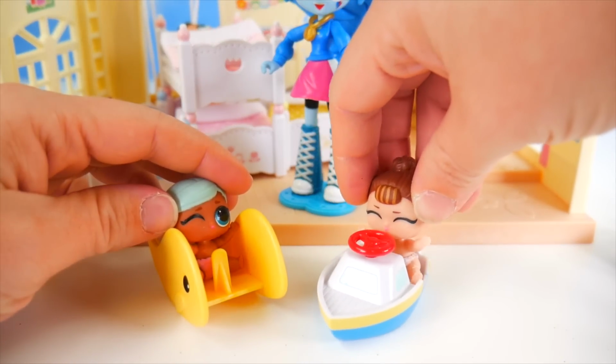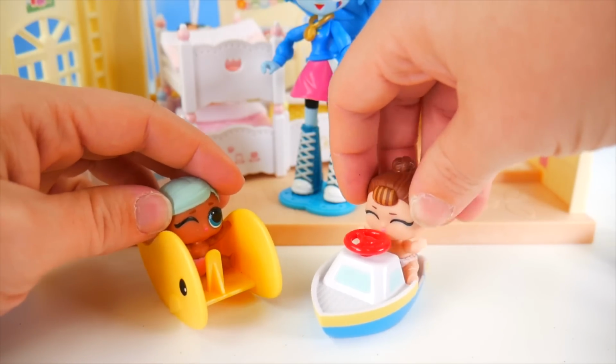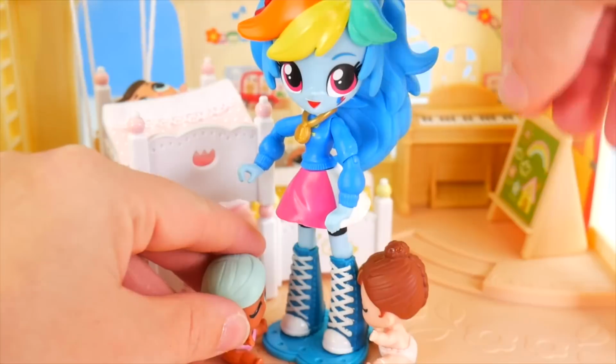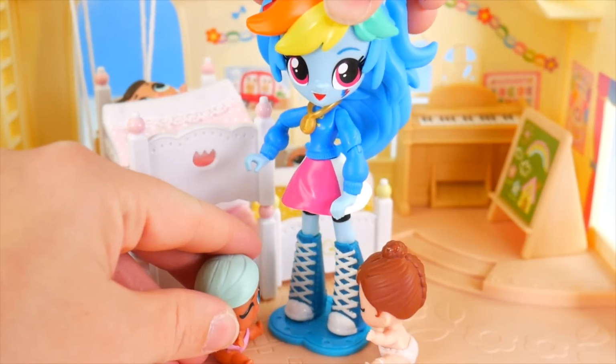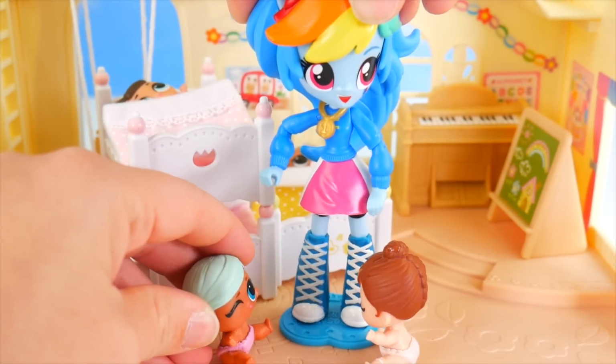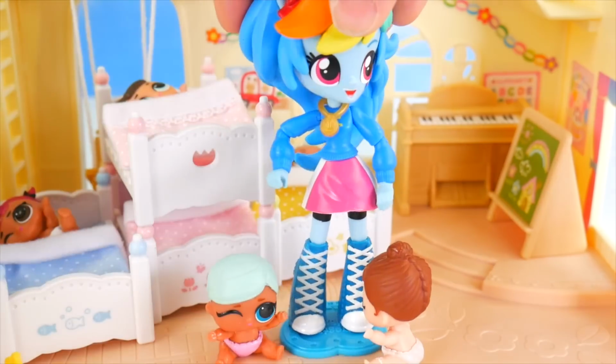Oh, this pudding's making me sleepy. How about you? Yeah. Want to take a nap? Yes, please. Rainbow Dash, we're sleepy now. We want to take a nap. Oh my goodness. Okay, how do you feel about sharing a bed? No, no, I like to wiggle. No sharing. Oh my goodness. Okay, wait here. I'll see what I can do.